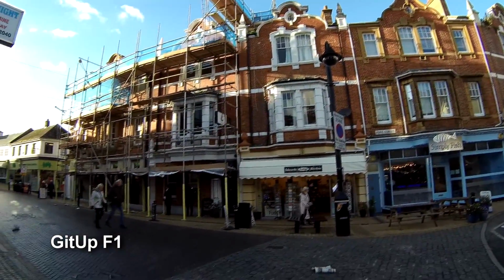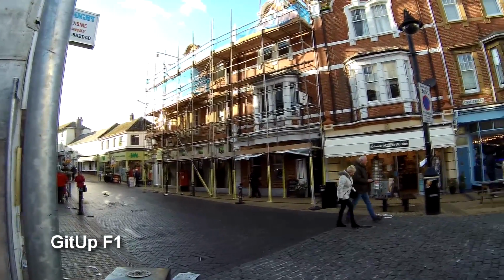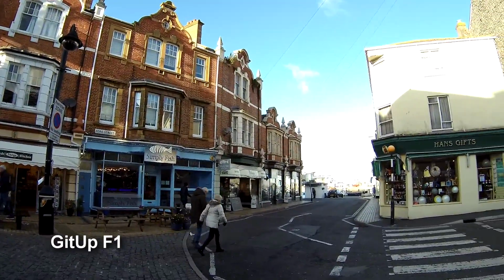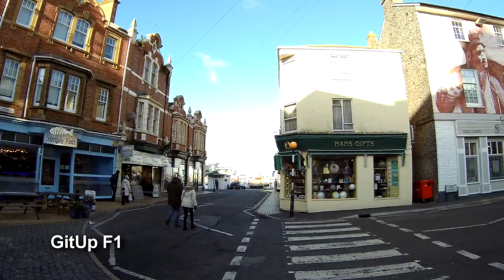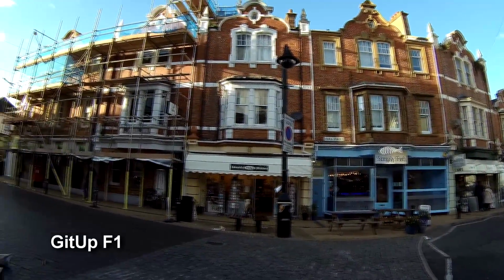It's very low sun, so a lot of this is in shadow, but gives you some idea of the image quality and the sharpness. And I find it interesting to zoom in on the shop signs.